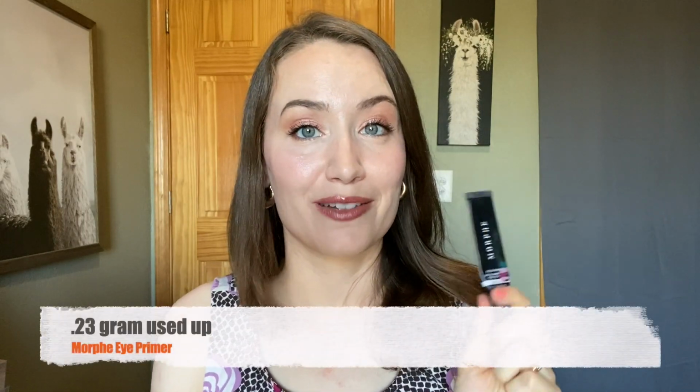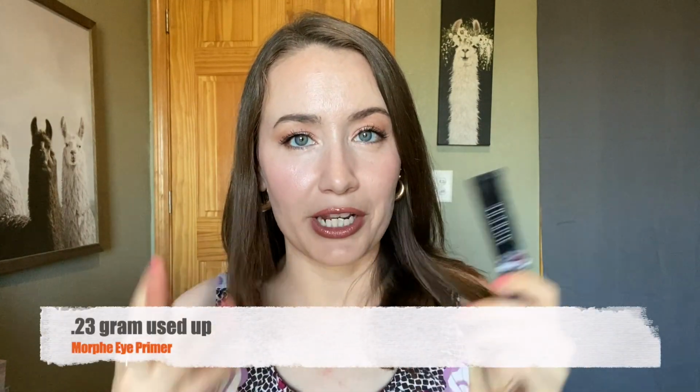I'm using it every day. I'm trying to use it up. Oh, and I forgot to mention, if there's a weight for each product, I'll be putting it on the bottom of the screen. So anyway, this is still somehow plugging along. I've been trying to use this mist from Koki. This is the Fix It Up Matte Setting Spray.